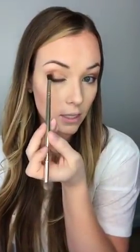So that just added a little extra dimension there. And then I come in on the other side and match it. And you can mix and match what colors you're using for this same method. Just a lighter one, and then a medium one on your lid and as your base, and then a deeper one in your crease, just to add that extra dimension.